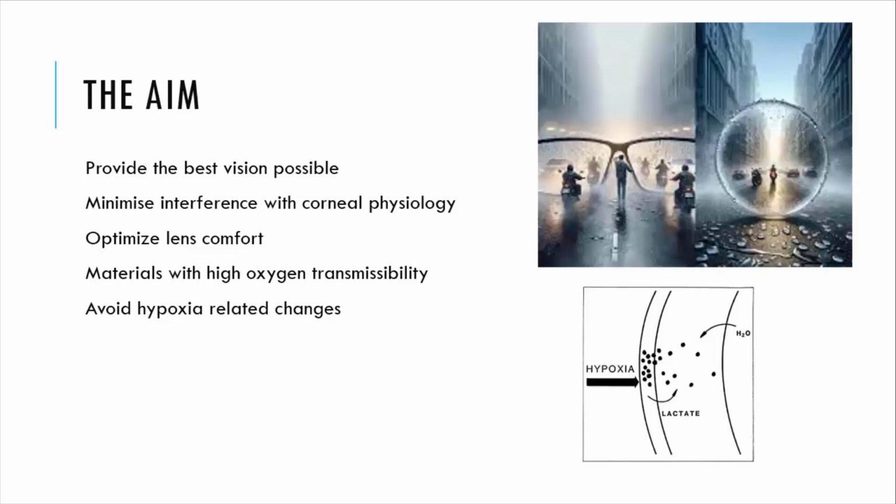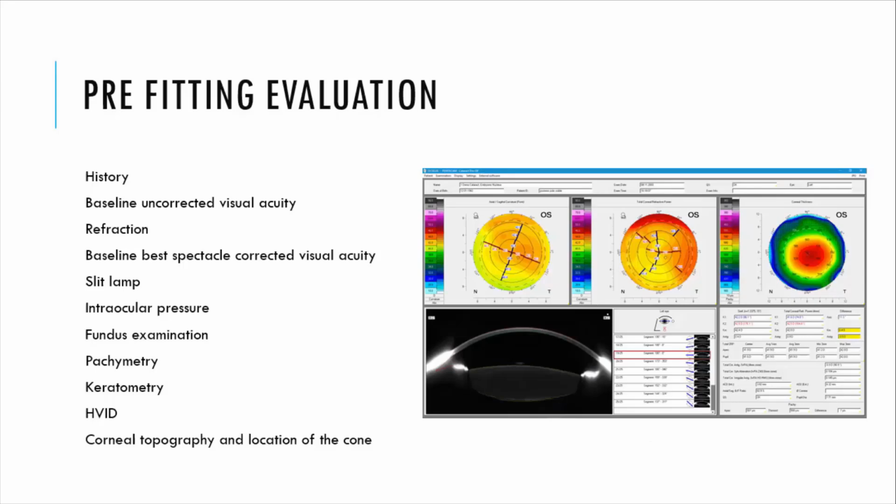When you decide to go for the contact lens for the patient, the aim of our fitting should be to give the best possible vision for the patient and to minimize the interference with the corneal physiology. We should have optimized lens comfort, and materials of high oxygen permeability should be chosen to avoid any hypoxia related changes. The pre-fitting evaluation includes a history, a baseline uncorrected visual acuity, the refraction, the best corrected visual acuity, and the clinical examination of slit lamp, intraocular pressures, the fundus examination, pachymetry, keratometry, the horizontal visible iris diameter, and the corneal topography, and the location of the cone should be looked into.